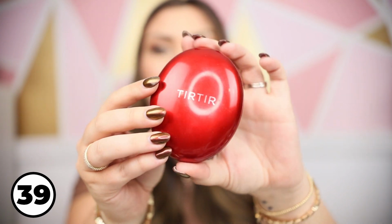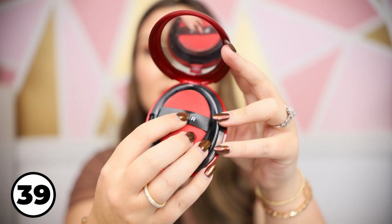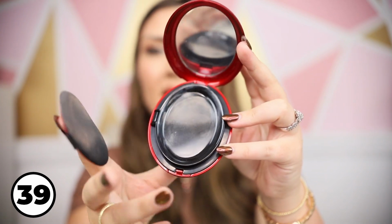A viral beauty product that is included in the sale is the Tier Cushion Foundation. I've talked about this before. It is a really great foundation, one that I was so surprised by, and it's also just so convenient. Like I love traveling with this, but I also need to get another shade because this one can be a little bit light for me at times.